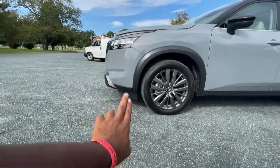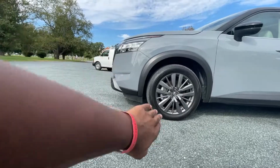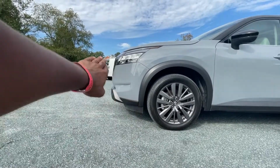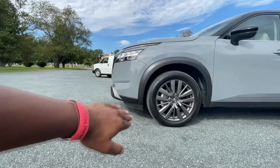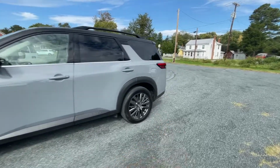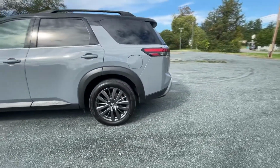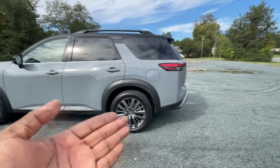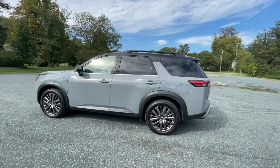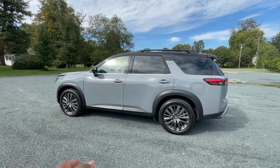But you have a 16-degree approach angle. Look at how much the bumper protrudes. If they cut it, and it looks like they can do it, it would have a pretty gnarly approach angle. And if I remember correctly, it's a 15.3 degree departure angle, so they can still cut that. Hopefully Nissan does something about that in a special trim level, but I guess it just depends on the market.